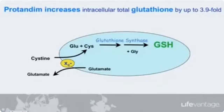This shows how cysteine, one of the key amino acids in glutathione, gets into your cell, and the enzyme shown there in blue, glutathione synthase, is upregulated by Protandim. So you can make GSH, glutathione, an important antioxidant protectant in your cells. But amazingly, what limits the amount of glutathione most cells can make is not the amount of cysteine that's circulating through your body. There's a little protein there called XC-, not a catchy name.